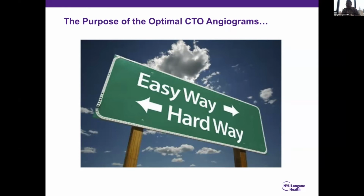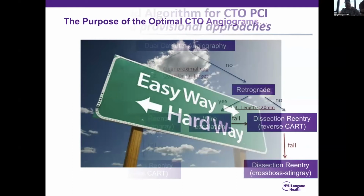It's two different games, and simply having two catheters in, staging the procedures and studying probably increases success rates by 15% and cuts major adverse complications in half. Literally the easiest thing you can do. Don't do it ad hoc. Study the angiograms, get proper angiograms, and your patient will likely have a better outcome.